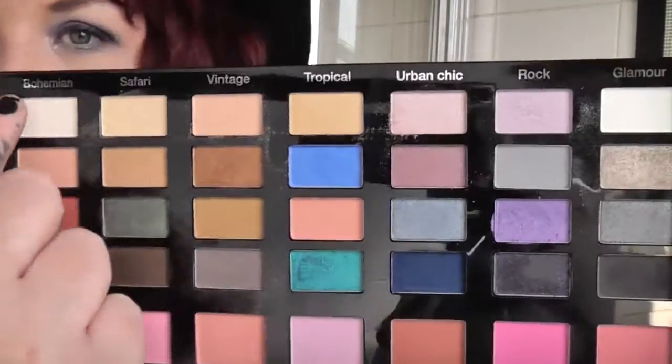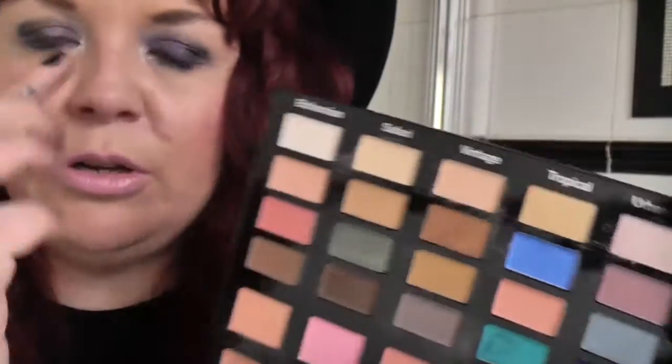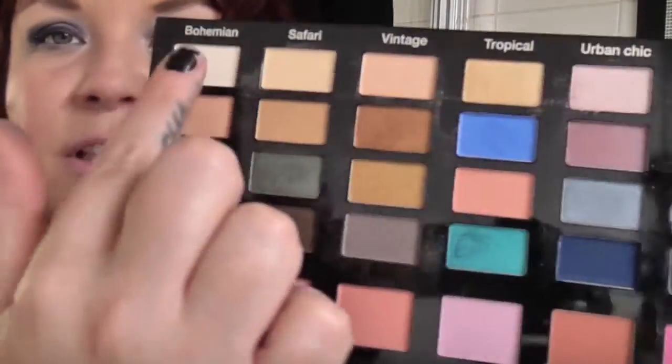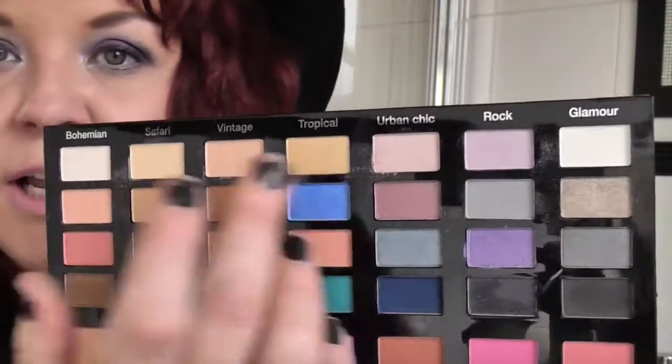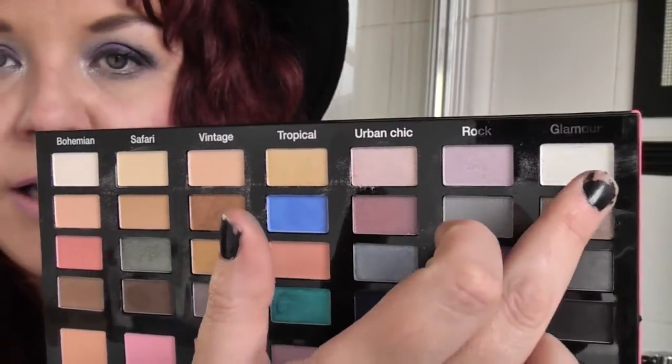What I love is the top layer are very much your sort of lid or highlight colours. The white is really, really pigmented, and I'd use that more as a lid colour all over. But the rest of them across the top are all shimmery, so they're great. It's really nice because you've got a champagne, a peach, a goldie, a pink, a lilac and an ivory. And it's all those different highlight colours. And then one matte white.